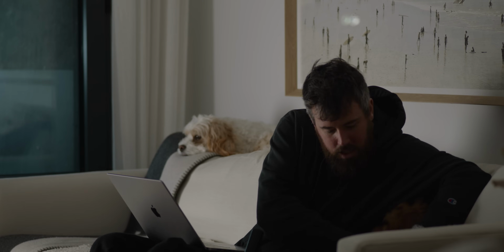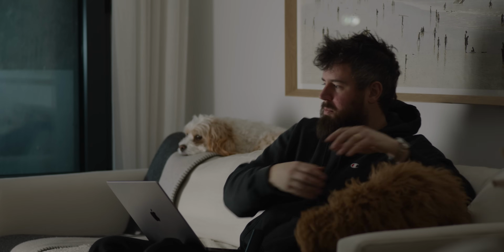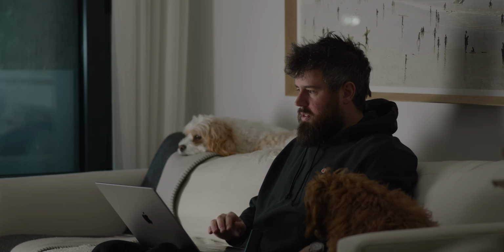And while this renders, this is Mason. Say what's up, buddy. He needs a haircut. The groomer said they wouldn't cut him until he's 6 months, but they would cut just the face, which we need to get done because I don't know how he sees.